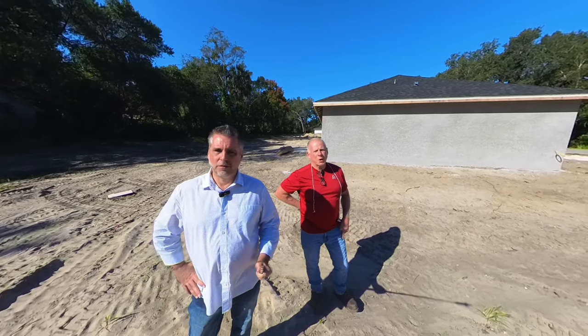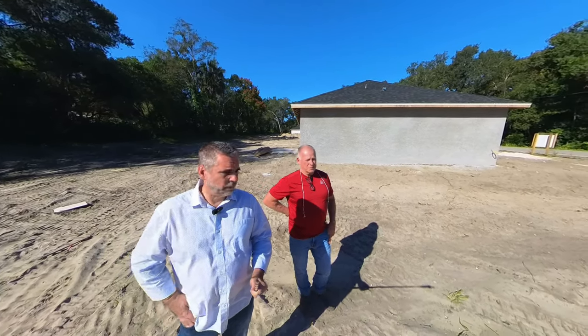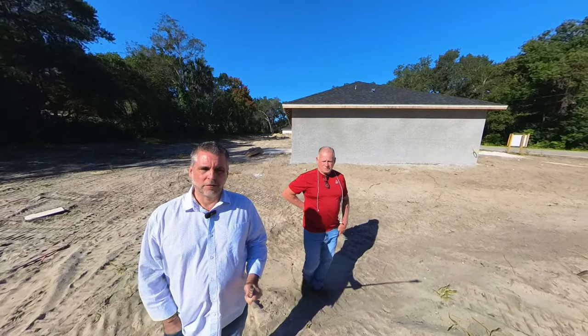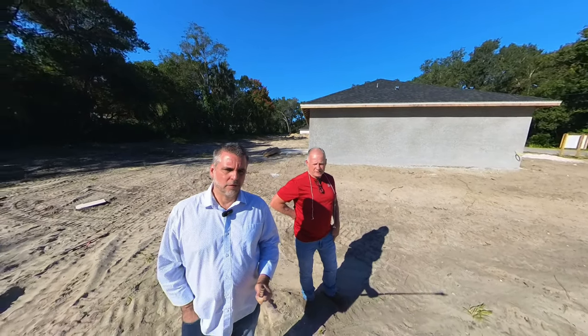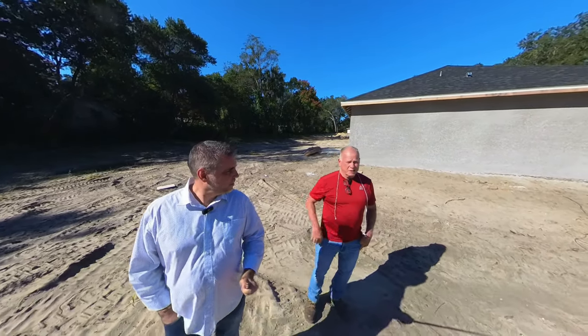This house is going to be the white. This one will look just like the one up top. The same exterior color, I think, and the same interior color, but that one will have gray cabinets on the inside. A lot of people like those. I like the gray a lot.